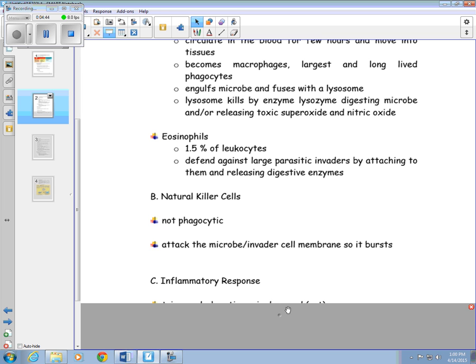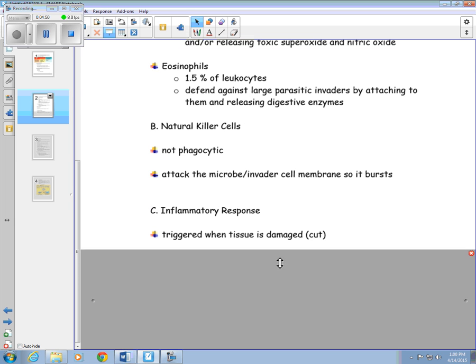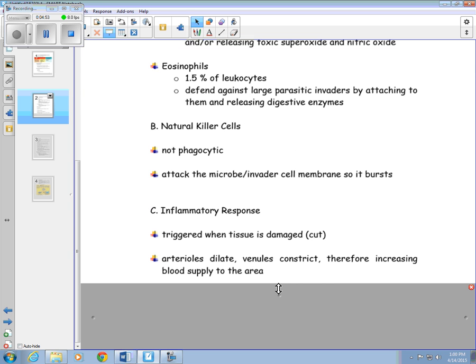The next phase of the immune response could be an inflammatory response. This is going to be triggered when tissue in your body is damaged. Could be a cut, could be you fell and you twisted something, you bumped into something, but somewhere tissue is damaged. The arterioles in the area are going to dilate, the venules are going to constrict. The purpose of that is to increase blood supply to the area.